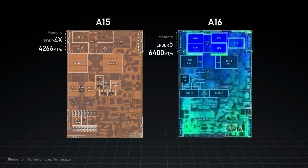I believe this is because they didn't change the GPU design at all, while the new LPDDR5 RAM might have an impact on power consumption. So at least for GPU, Qualcomm finally outperformed Apple, showing us some crazy results.